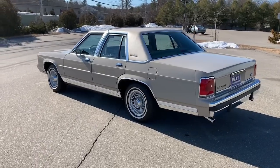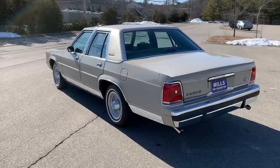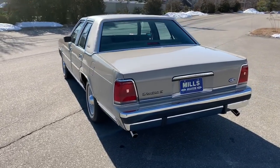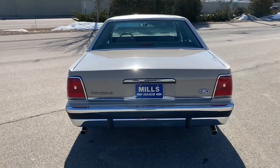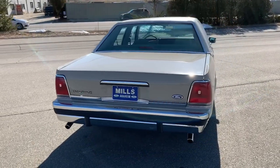The car was then resold to a collector in Utah. That owner had it for a very short time, put almost no miles on it, and then sold it to a collector locally here in Massachusetts, and it's been in his hands ever since. The car is an amazing time capsule.